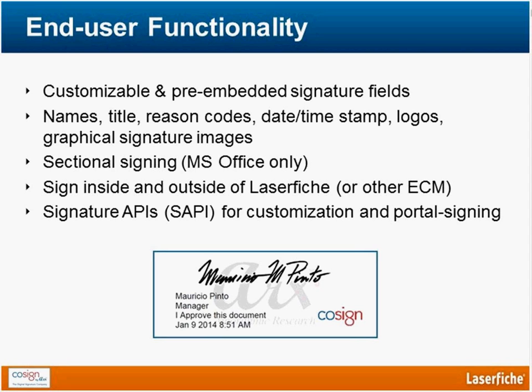For Microsoft only, not for PDF, our integration lets you do something called sectional signing, where you can say, I want this signature to protect this section up here, allowing somebody else to make comments or changes outside of the protected area. So this is useful for things like travel requests and expense reports and that kind of thing.